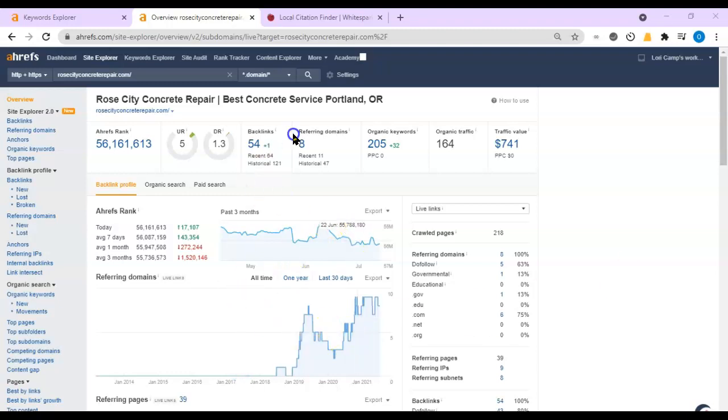So the Rose City Concrete Repair, your competition there, they only have 54 backlinks. So that's actually going to be pretty easy to beat, like I said. Their DR rating, and I know this doesn't mean anything to you, but I'm looking at that and I'm seeing this is a very low number. So again, we can beat them very easily.